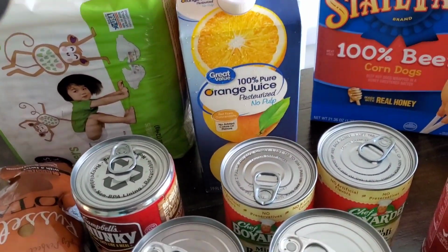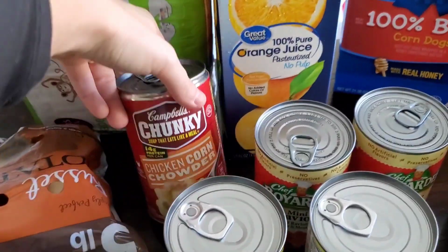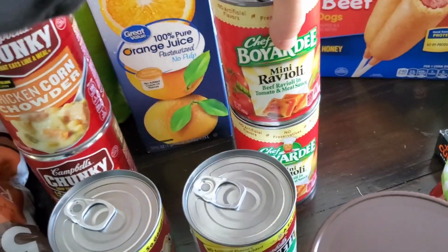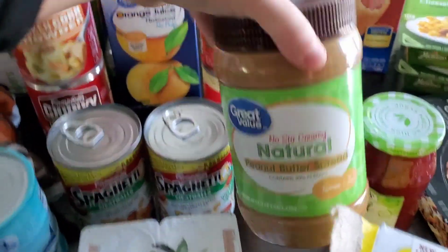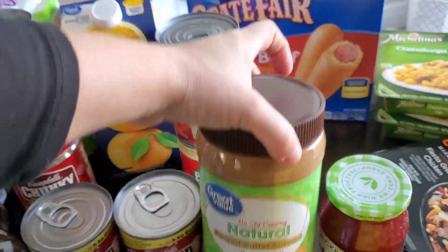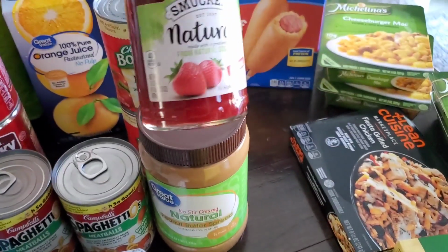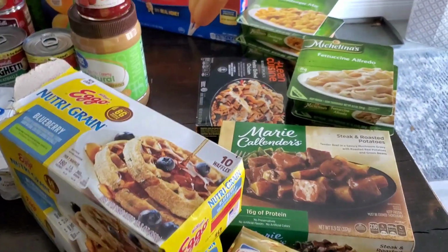I also got 100% orange juice, some chicken corn chowder. I got 2 cans of that. 2 cans of the mini raviolis, some SpaghettiOs and meatballs. I got a huge thing of peanut butter. I feel like we go through peanut butter and jelly so quickly, so I just got a huge thing of peanut butter. And I ordered the big bottle of jelly, but they were out.